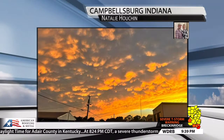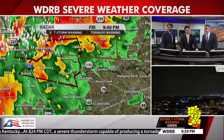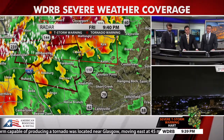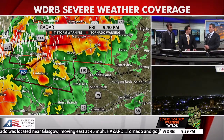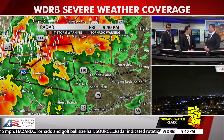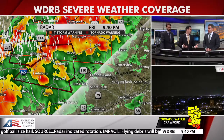Tornado warning continues in the far southern part of our area. We have a tornado warning just west of our area. Rick, I'm thinking if you're in the Short Creek area, if you're in Heights Falls, if you're in Litchfield, this storm has been a tornado warned storm for a really long time. At best case, I think you're probably going to go under a warning for 70s, tor possible, if not a tornado warning itself.